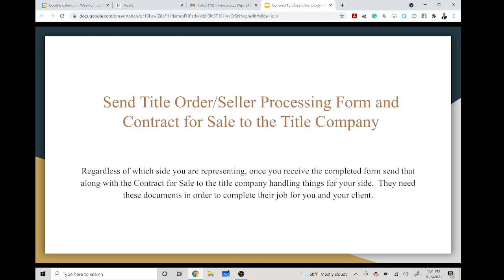Send the title order, sale processing form, and contract for sale to the title company. Once you get that form back, regardless of which side you're on, once you receive it completely signed and filled out, send that along with a copy of the contract for sale to the title company, whoever the processor is over there that's handling things for you. They need those documents in order to complete their job for you and for your client. So make sure you send that to them all in one clip.